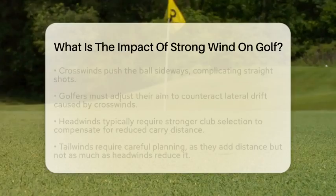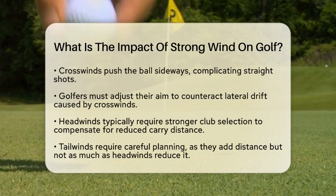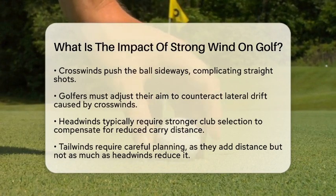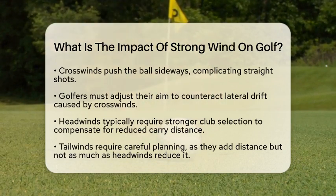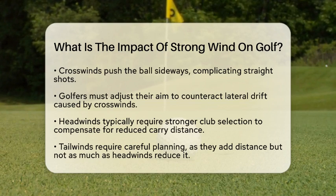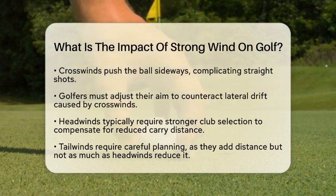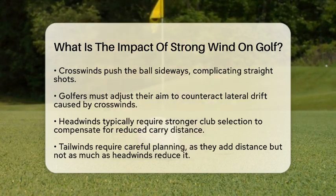A general rule of thumb is that for every mile per hour of tailwind, the ball can gain about 0.5% in distance. Crosswinds introduce a different challenge. They push the ball sideways, making it difficult to keep a straight line. Golfers must adjust their aim to account for this lateral drift.